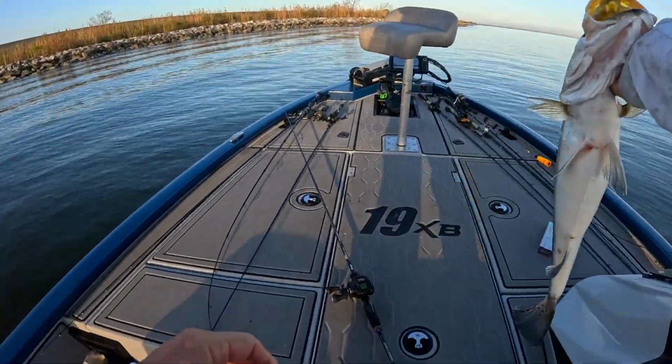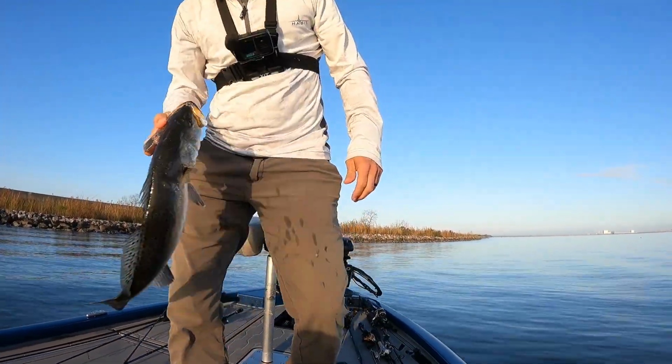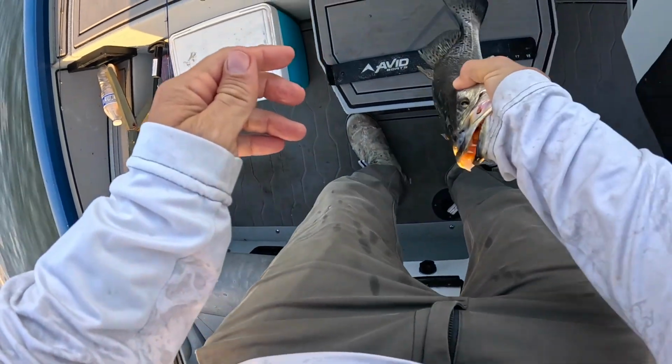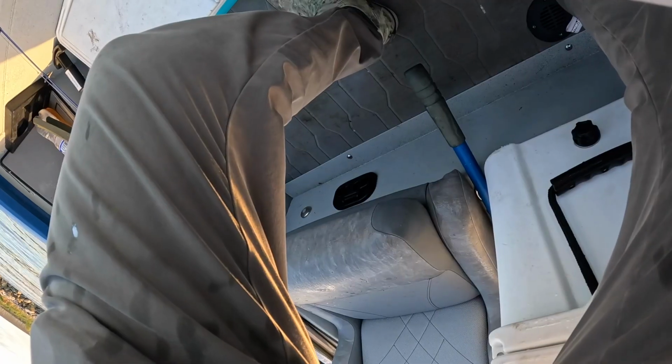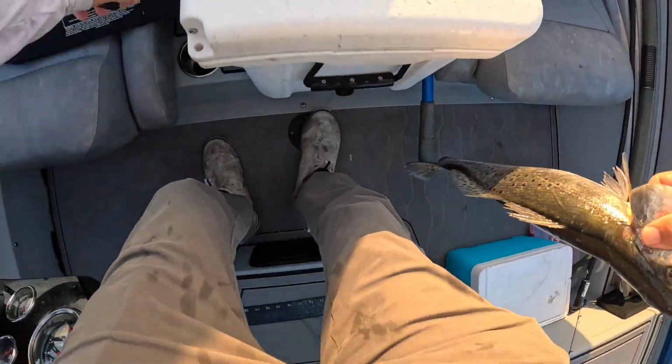All right, so this fish should be one of our weighers. It's a nice fat fish. We got to see if he's over 20. I don't think he is. I bet he's about 19. Yeah, he is not over 20. That's good. So that's a really heavy under.